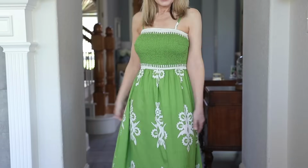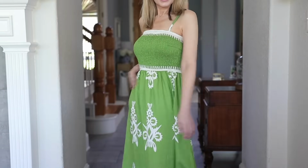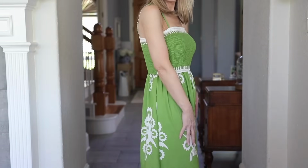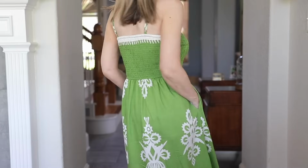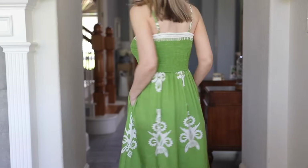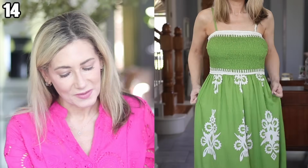And if you missed my video where I talked about how to go braless, if you want to, or if you need to, obviously a strapless bra is ideal here, but if you can go strapless, I'm wearing the nippies underneath, so there's no poke through. The straps are adjustable. It does have pockets. It does come in other colors, but this green is so pretty. It feels so tropical.